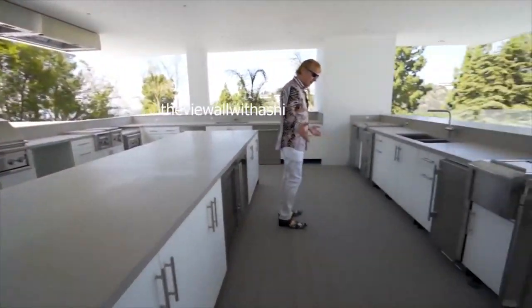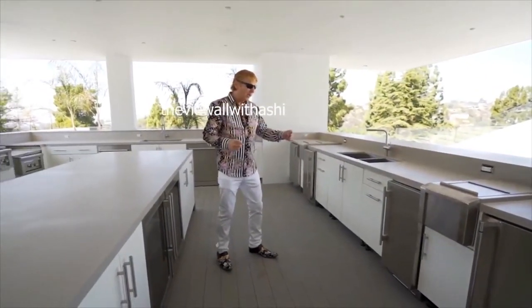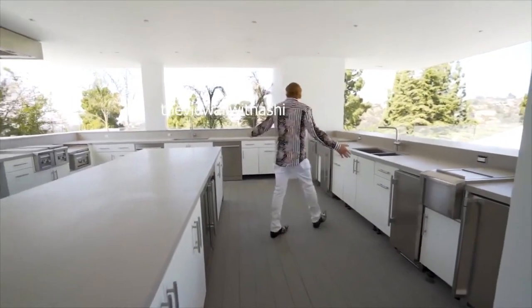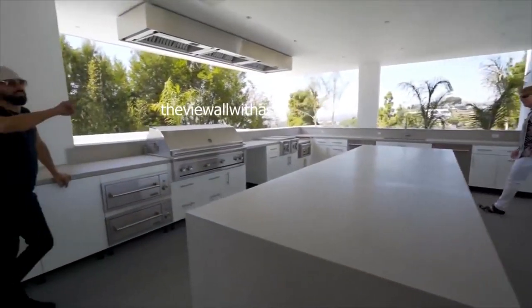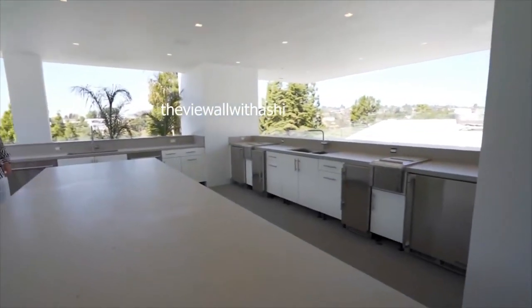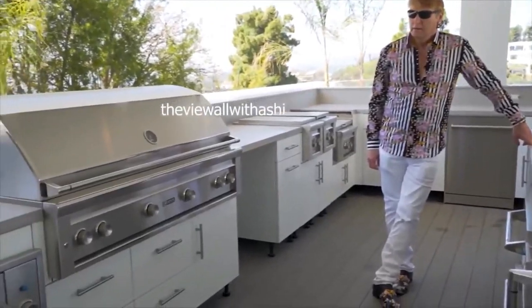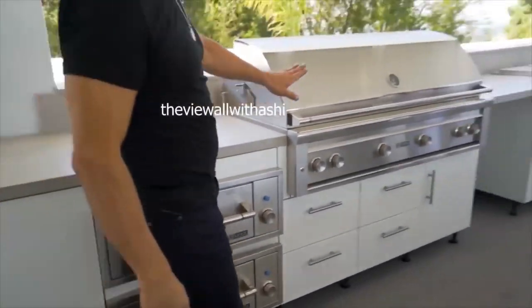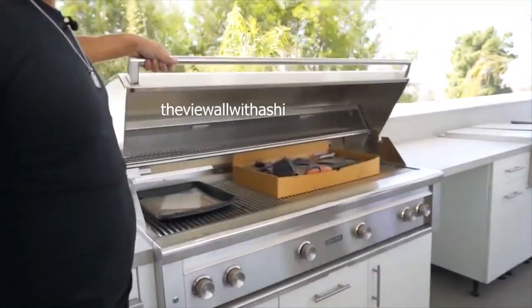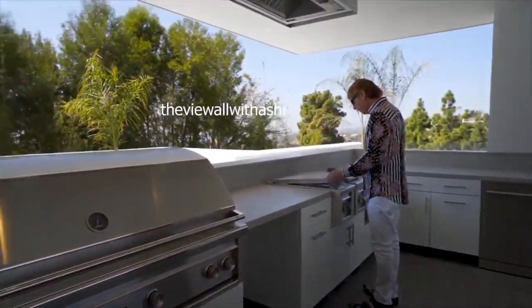Now, normally in my videos, I open things and say, this is a nice, I don't even know what three quarters of the things are. So in here, this is an ice holder, ice machine, fridge, warming drawers, dishwasher, refrigerator. This is a cooktop with a rotisserie. We got a hot wok over there. That's the grill, I guess.